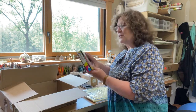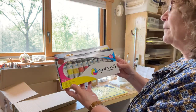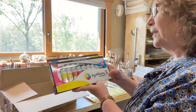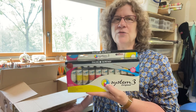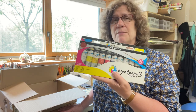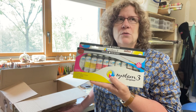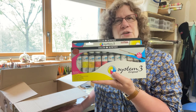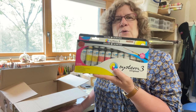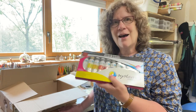And she also got me, oh, there's even a brush in here. I haven't even opened this yet because I wanted to wait and show you guys. She got me the Daler Rowney System 3 acrylics. And I never had heard of these. I found out about these through Emma Carlisle's Patreon, and she uses them to make big paintings. I think she uses a variety of paints. I think she uses Golden, these, and maybe Liquitex, I'm not sure. But anyways, I'd never heard of them and I was curious about them. So this was something else that I threw into my Dick Blick wish list, and she got them for me.